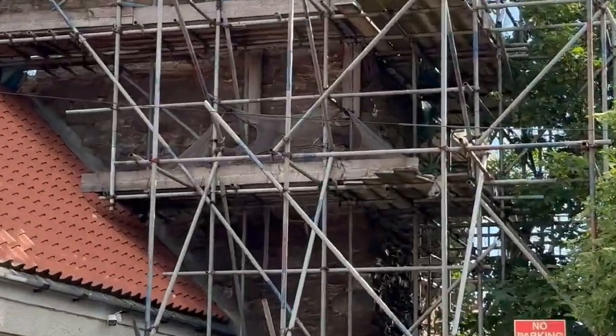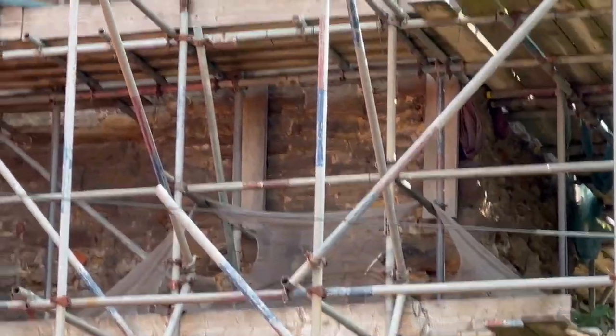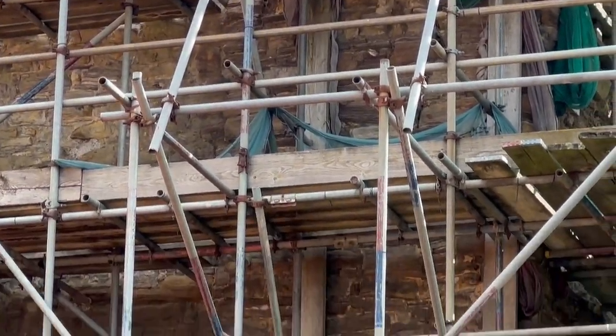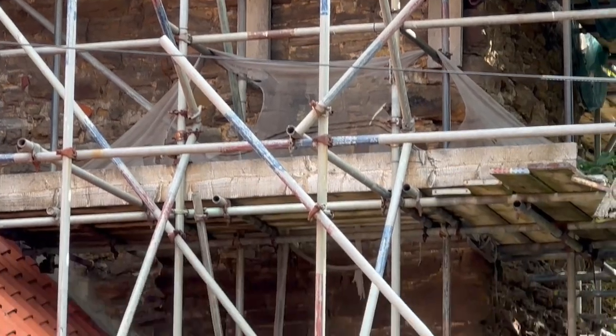The tower is a ruined tower house dating from the 16th century in Tranent, East Lothian. The remains are protected as a scheduled monument.